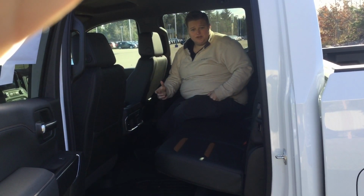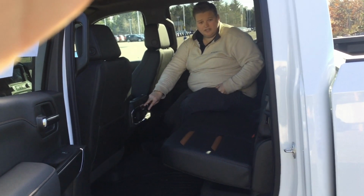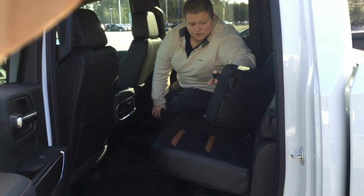In the back of the cab here, along with the extra 4 inches of legroom your passengers get, you also have heated seats and a super cool hidden in-seat storage area.